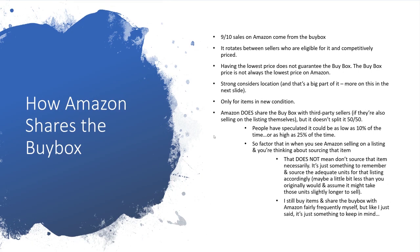So Amazon does, however, share the buy box with third-party sellers like you and me if they're also selling on the listings themselves, right? But it does not split that share of the buy box 50-50, okay? So if you hop on a listing that Amazon's selling on, chances are they will not split it with you 50%, but they will share it with you here and there. Now, nobody knows the exact numbers of how often they share it, but people have speculated that it could be as low as 10%, or as high as about 25% of the time.